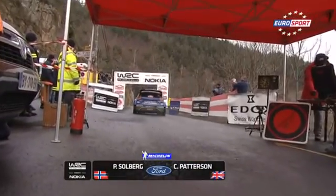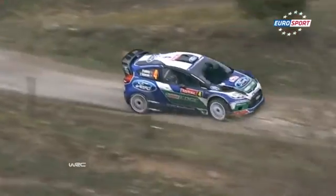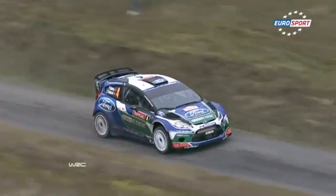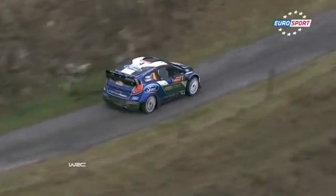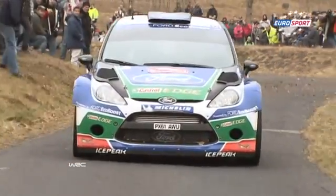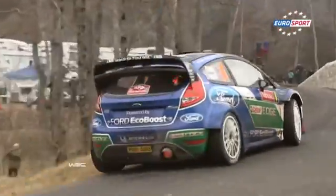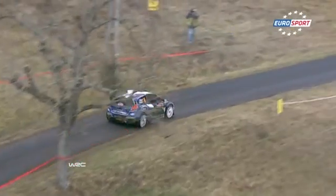Third on the road, 2nd fastest time. Yes, beating Sordo with a 2.9 second gap, snatching 2nd place. Petter Solberg, of course. Yes, that 2nd place snatched from the Spaniard with an advantage of 1.9 seconds at the end of the run. Very happy with the car, he said. It's absolutely fantastic. Not pushing, not taking too many risks, said Petter.